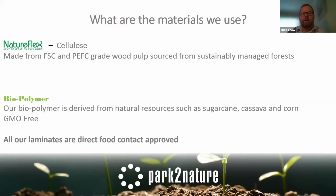First of all, I'll start with what our material is made of. At the heart of our laminate is NatureFlex, which is a cellulose product made from FSC and PEFC grade wood pulp, sourced from sustainably managed forests. For every tree that's felled, up to three more are regrown. Where needed, we can add a biopolymer, and I'll go on later to explain why that's important. Our biopolymer is derived from natural resources such as sugarcane, cassava and corn, and is GMO free, and all our laminates are direct food contact approved.